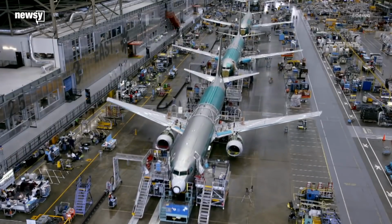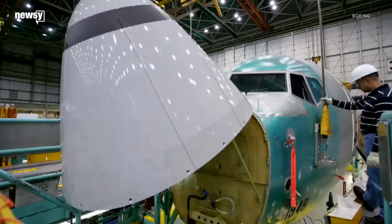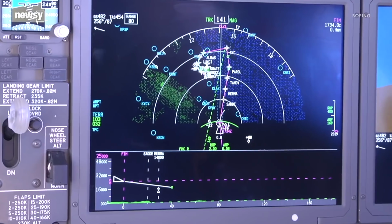Without the MCAS, pilots used to the older so-called new generation 737s would have needed simulator training, according to pilots. The 737 MAX 8 has significantly different flying characteristics than the new generation aircraft. It has a different engine, a larger engine. The engine's mounted in a different place on the wing. The aircraft's considerably longer. So the MCAS system was installed in order to give the MAX a seamless, very similar flying experience for the pilots.